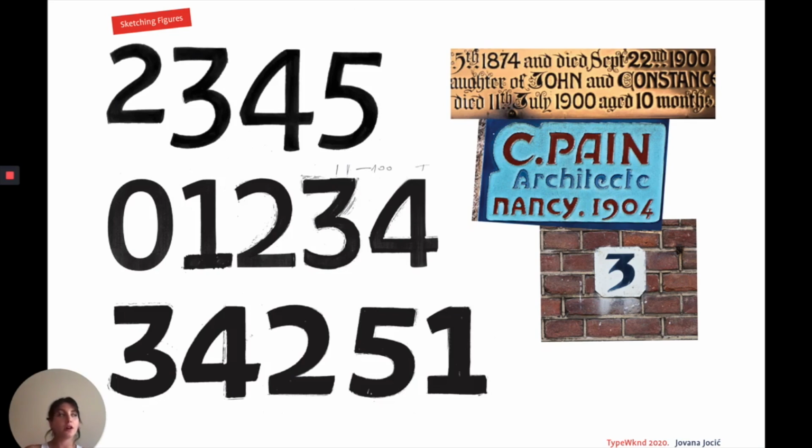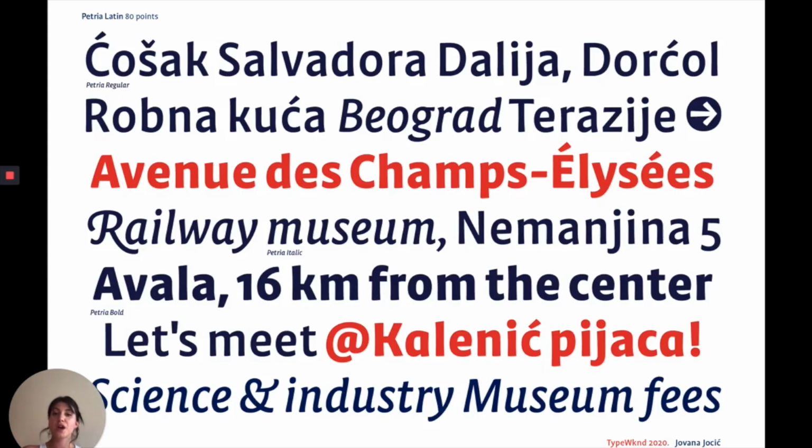But I just wanted to pretty much carry the same atmosphere the letters had to the numbers and see how I can transfer some of these shapes onto the numbers as well. So this is what Petria looks like right now. It's a type family that consists of Roman in 2 weights and italic, and it's following both scripts, so Cyrillic and Latin.